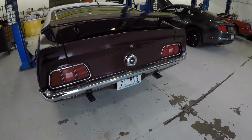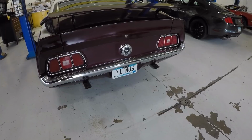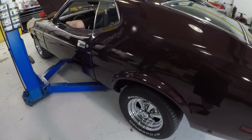This is the way it sounds. Sounds real nice. Now Bill, drop it into gear. See what it sounds like, see what it does.